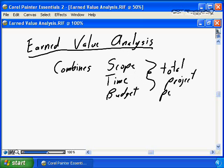I hope that through this nugget on earned value analysis, I've given you enough information, enough practical experience with earned value analysis, how it combines the scope, the time, and the budget to give us the total project performance, and how that total project performance is such a valuable tool in your project manager's toolkit to assess, to validate, to determine how well your project is delivering, and to provide the information that you need to predict what the future of the project is going to be based on the history of how your project has been delivering.